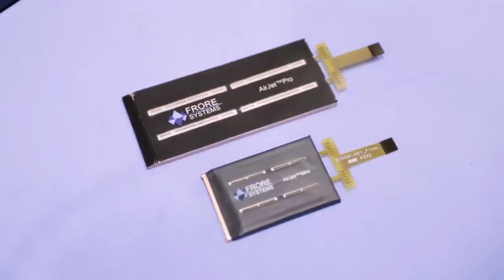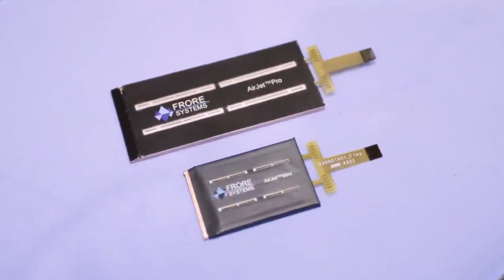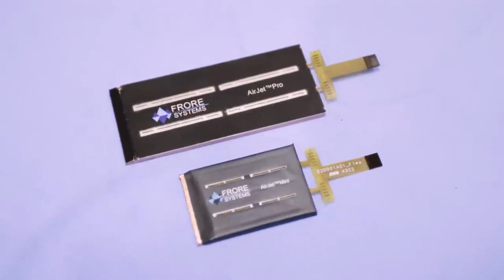At the 2023 CES conference, we have this company called Force Systems that just invented this solid state active cooling chip named AirJet Mini. It took them about 4 years to manufacture this, and it is a new technology that's about to change the history of notebooks.